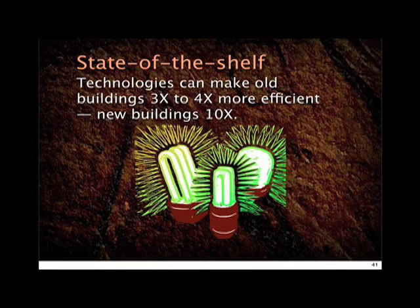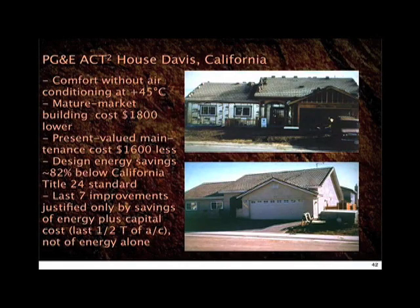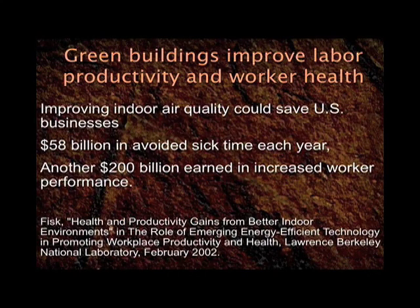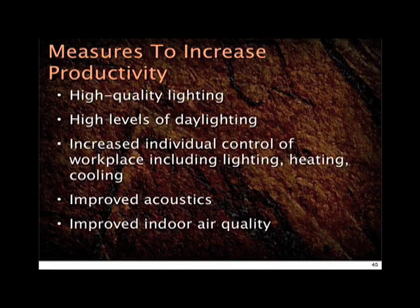We know how to make any existing building 3- to 4-fold more efficient, new ones 10 times as efficient. The Act Squared house in the Central Valley of California. In the summer when it's hot, the neighbors come into this building with no air conditioning because it's cooler than the surrounding buildings with air conditioning. We now know that good green buildings will give you 6 to 16% higher labor productivity. They will also give you healthier workers. Just improving buildings could cut $58 billion off U.S. healthcare costs and add $200 billion a year in increased labor productivity.